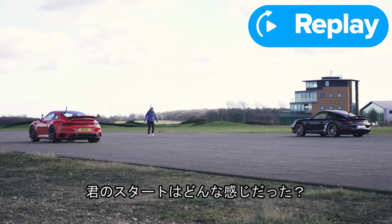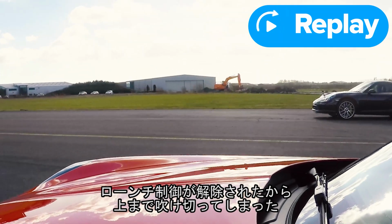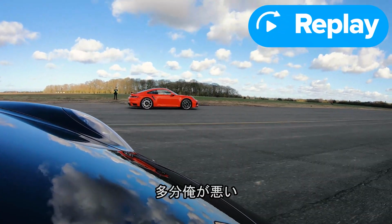Your launch wasn't as good or I was a bit early. What do you think, Sam? So I activated launch control and it went on too early. So then I backed out of it and then reactivated it. And by the time it was just getting to the top of the revs, the hand dropped. So that's probably my fault.